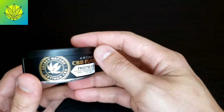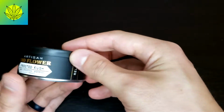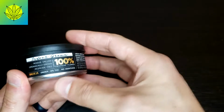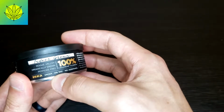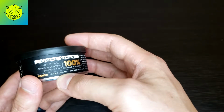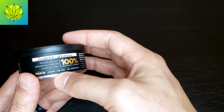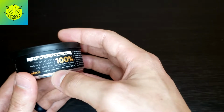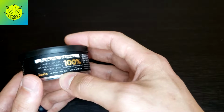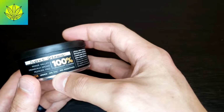Now this is a CBD strain, so what that means is it has CBD in it, and it has less than 0.3% THC. And this is a legal limit that allows this company to sell this as hemp, as CBD, because it is lower than the threshold to qualify as a THC product. It is not that. This is CBD specifically.